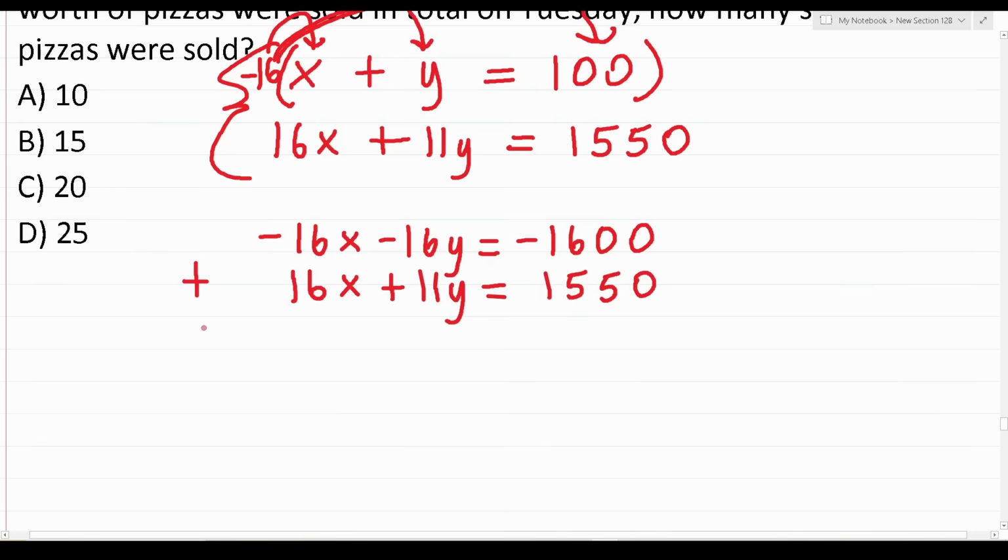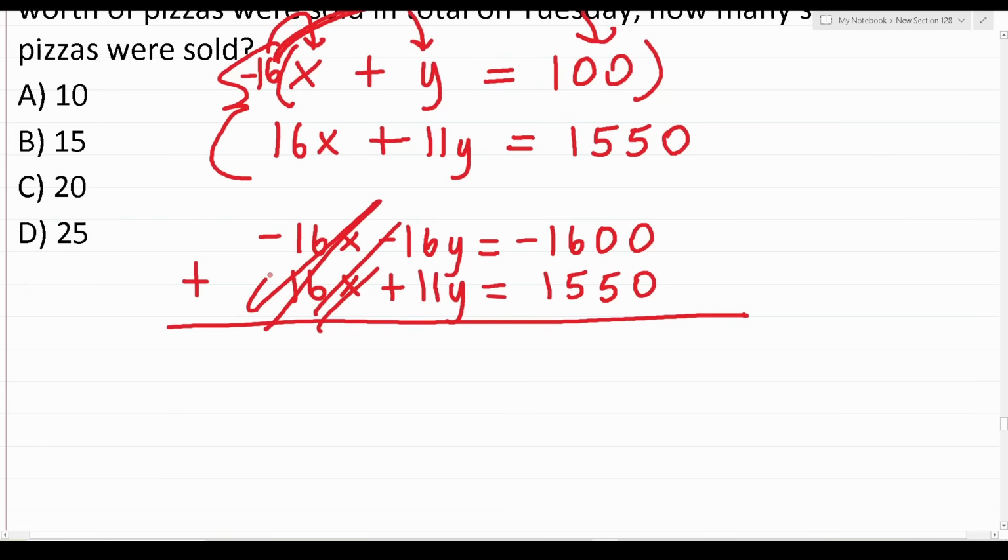All right. We can see that -16x plus 16x is eliminated. So in other words, our x variable is gone. Now we have -16 plus 11y, that's going to be -5y. And then we have -1600 plus 1550. Of course, that's going to be -50.